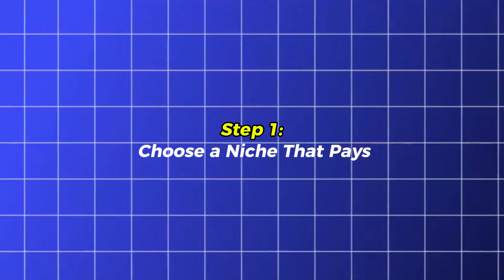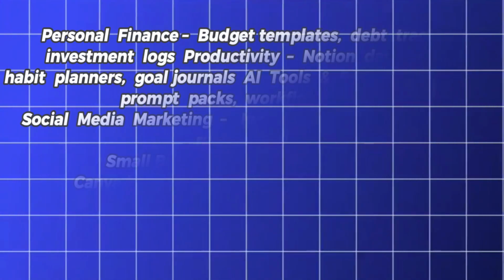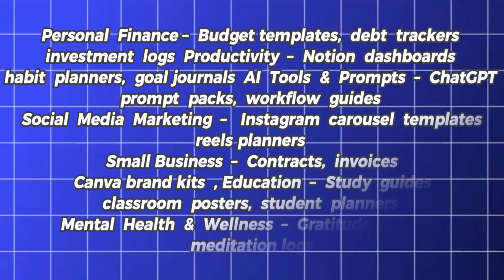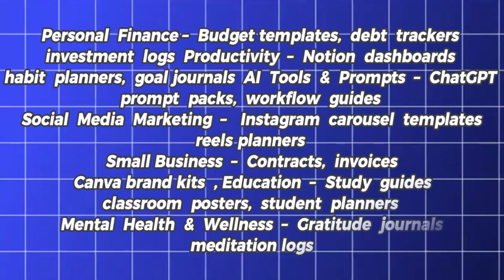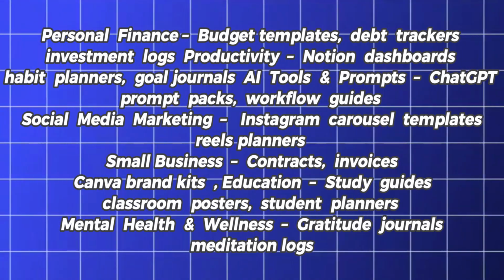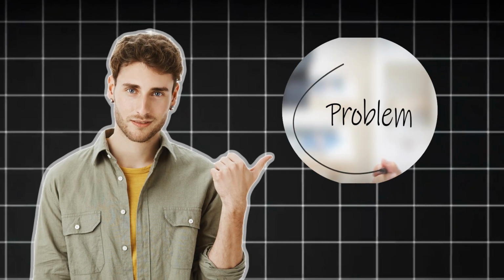Step 1. Choose a niche that pays. The key to making real money with digital products is selling to a niche with demand and purchasing power. Here are some of the best digital product niches in 2025. Personal finance: budget templates, debt trackers, investment logs. Productivity: Notion dashboards, habit planners, goal journals. AI tools and prompts: ChatGPT prompt packs, workflow guides. Social media marketing: Instagram carousel templates, Reels planners. Small business: contracts, invoices, Canva brand kits. Education: study guides, classroom posters, student planners. Mental health and wellness: gratitude journals, meditation logs. Pick a niche you understand, or that you're willing to research, and focus on solving a small but clear problem.